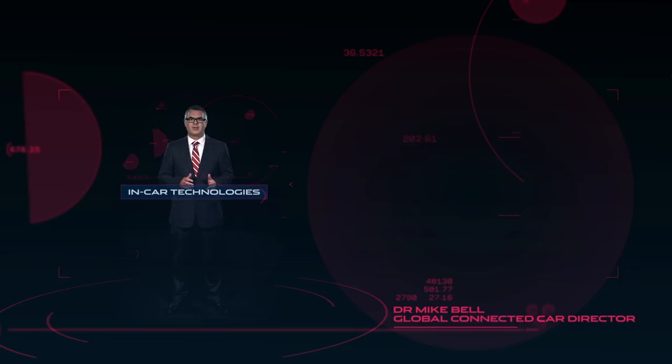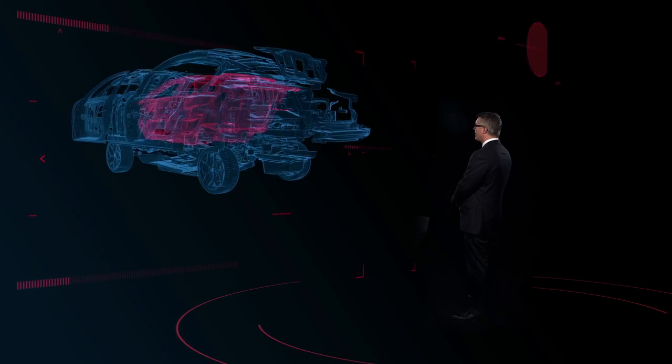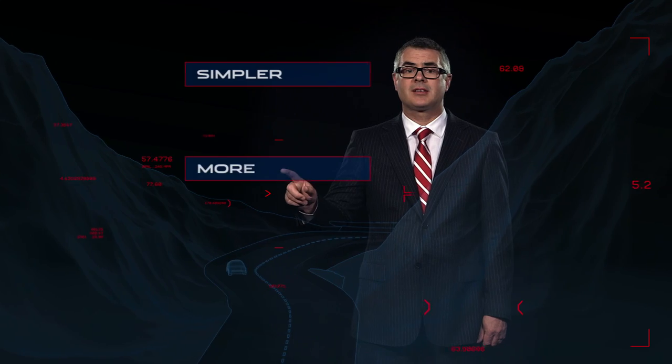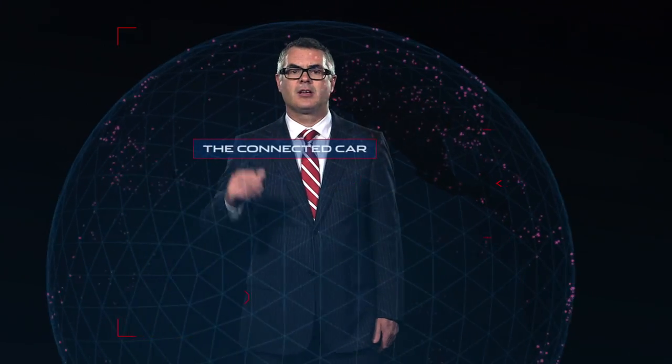Jaguar, we understand that in-car technologies in this ever more connected and fast-paced world are an integral part of your driving experience. With the all-new XE, we're introducing an entire suite of cutting-edge driver aids and entertainment systems. Designed and developed from scratch, they will ensure that every journey you take is simpler, more relaxing, safer, and effortlessly enjoyable. Take, for example, the whole new world of what we call the connected car.